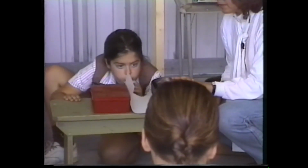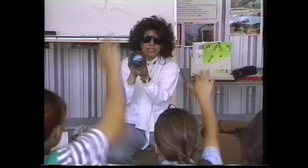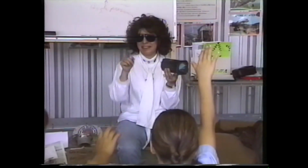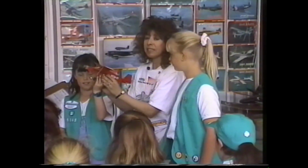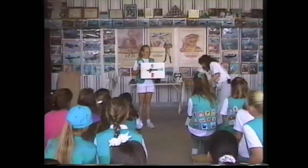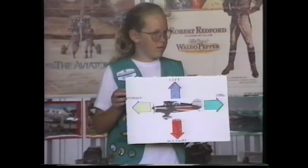A straw demonstrates low pressure. You know what this is? This goes inside. Oh, I have many hands here. Pitch is either down or up. That's a pitch. To demonstrate, Ana teaches us the 4 forces of flight. During flight, there are 4 forces: thrust, lift, drag, and weight.